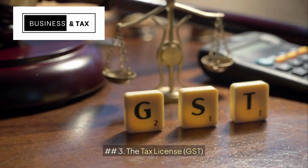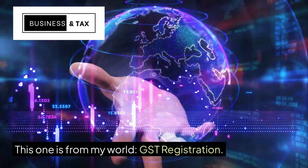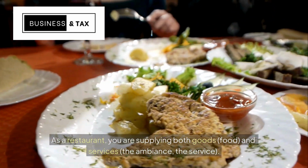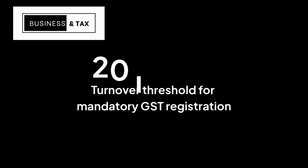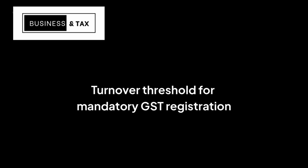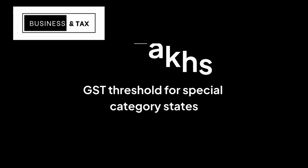Number 3. The Tax License, GST. This one is from my world, GST registration. As a restaurant, you are supplying both goods, food, and services, the ambiance, the service. You must get a GST registration number if your annual turnover is expected to be above 20 lakh rupees. For some special category states, this limit is 10 lakh rupees.